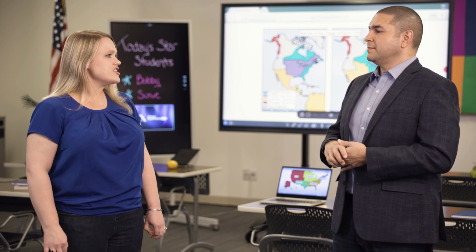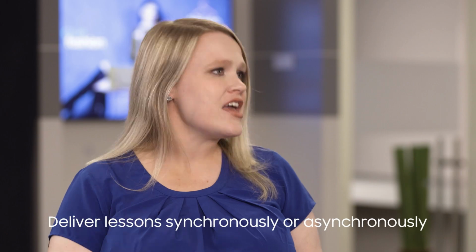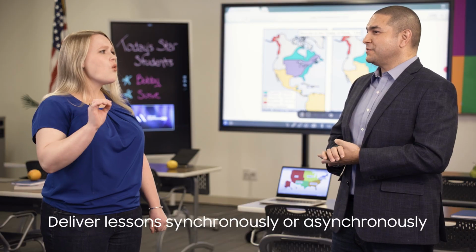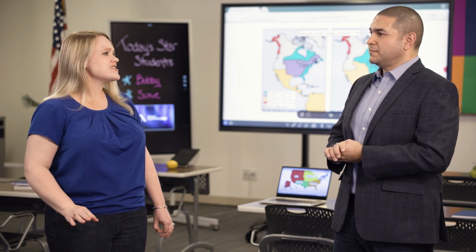This is a perfect solution for distance, flipped, or blended learning environments. The platform allows teachers to utilize their favorite lessons from other platforms that deliver seamless lessons synchronously and asynchronously in person or through the use of a Chromebook or tablet. The platform even comes with various management tools to test students' understanding of lessons, connecting to existing LMS systems, and even tracks if students are off task. Samsung is helping educators rethink their hybrid classroom with the right technology for now and tomorrow.